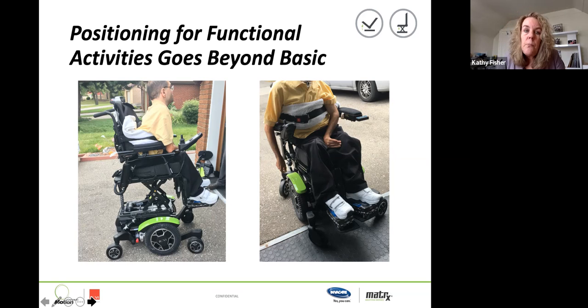So again, sometimes positioning for functional activity, does it go beyond basic? Whose idea is this concept of basic and essential? You have to look at what's basic and essential for this person. And I think about creating an environment for him where he couldn't shift his weight. I don't know how he didn't develop any skin issues given the obliquity that he had and the flatness of the cushion he was sitting on. So again, we can't undo what happened in the past, but we're able to do that now moving forward.